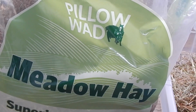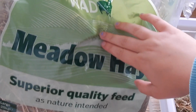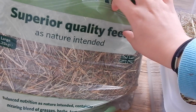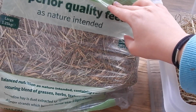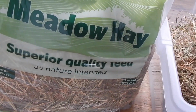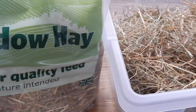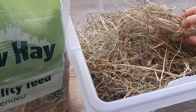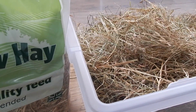So this is just the hay she's currently on. It is the Pillow Wad Meadow hay, and that's what it looks like in the bag. Obviously the bottom bit looks a bit browner because of the lighting, but it isn't that brown in real life, as you saw in the box. It looks very fresh and green, and Minstrel is quite a big fan of it. She does love it, and I can't wait to try the Timothy hay on her as well, with this brand until I start.